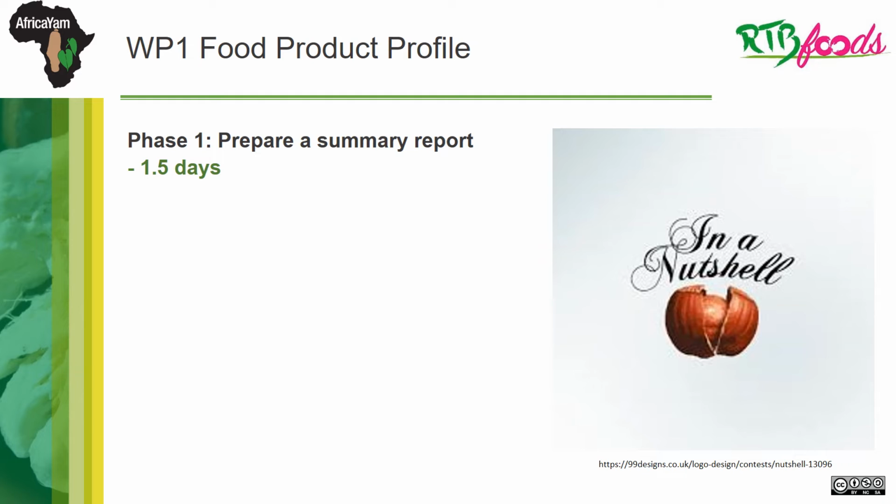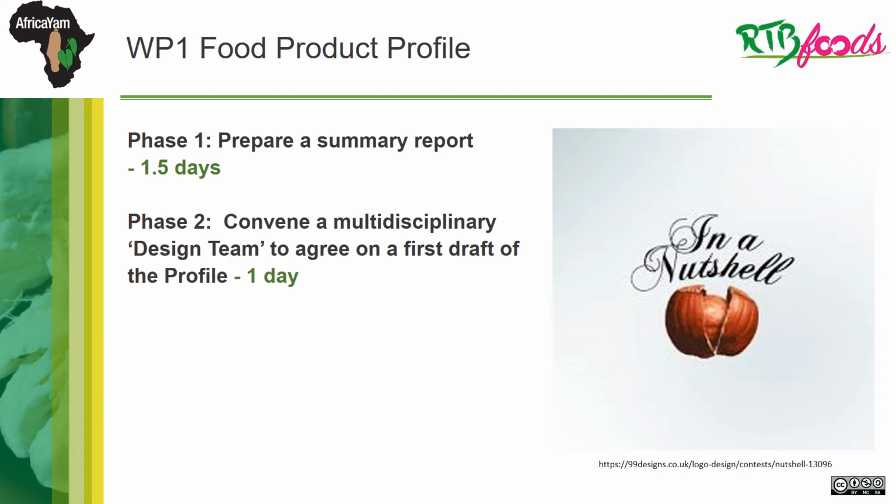And this is so a variety of different natural and social scientists that are involved in creating the product profile can have the important data and evidence at their fingertips.